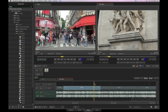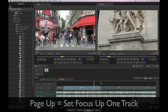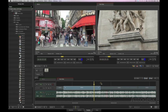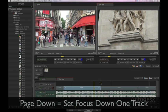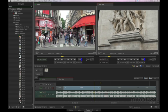Now, instead of manually moving that up and down with my cursor, if I use the page up key, that takes it up. I can navigate through my different layers, including my audio. Watch what happens if I hit page up again. It's actually going to go down to my audio tracks. So just like the markers and the keyframes I showed you, we can toggle through page up, page up, page up, and page down is going to navigate downwards. So page down, page up, page up, page up.